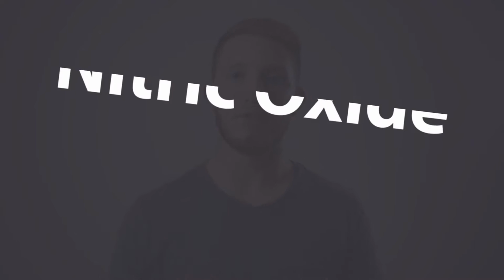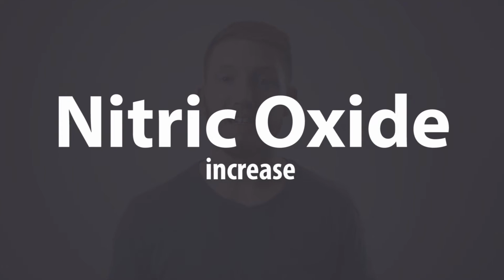And the primary way which citrulline actually provides all these benefits is through boosting nitric oxide. Arginine has typically been used in order to boost nitric oxide in the blood because of arginine's ability to be readily converted into nitric oxide. However, citrulline has been shown to actually raise arginine levels better than taking arginine itself.